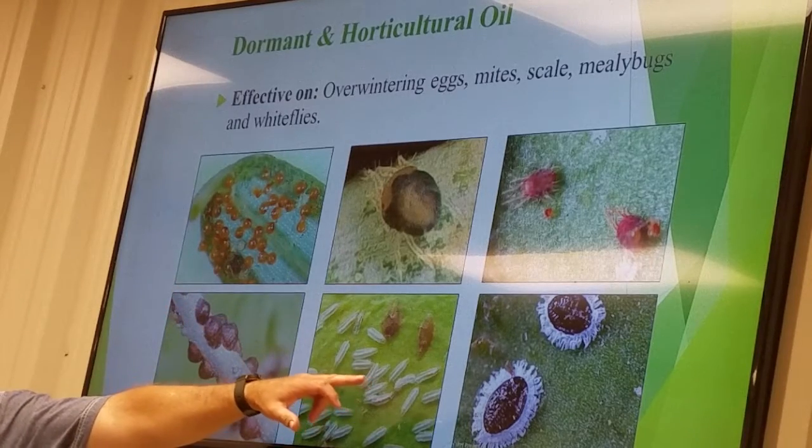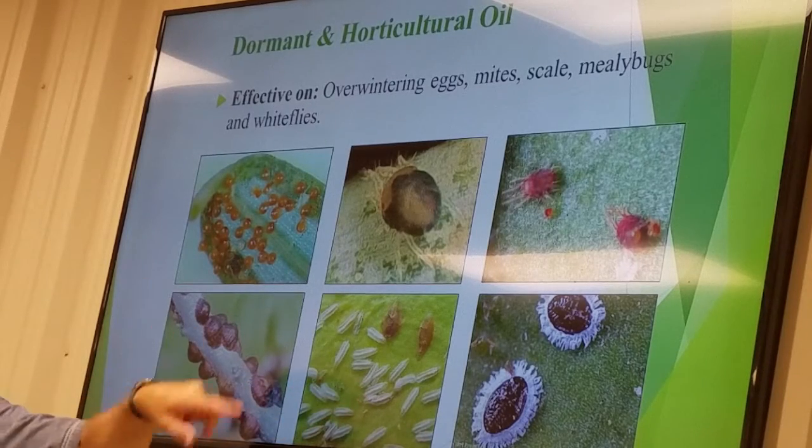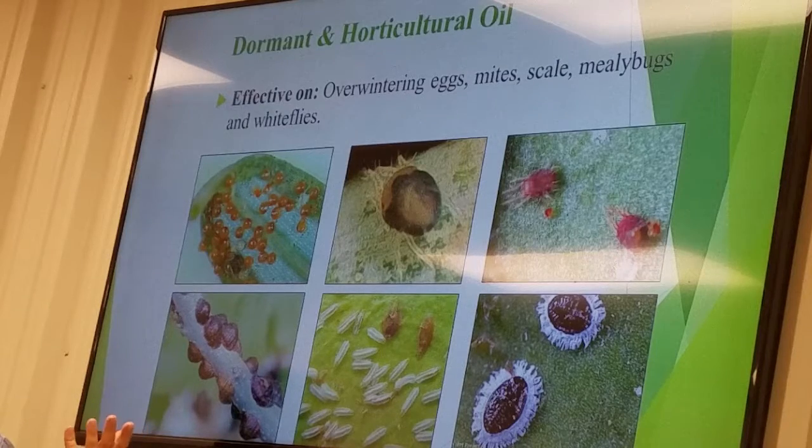These are white fly larvae, nymphs, right over here. They look kind of pretty, don't they? A little dark spot with lacy around them. You see them white. What in the world is that? It's a scale. It's not a scale. It's a white fly larva. And there are a lot of different white flies, but they all have a look kind of like that. Oil will kill them if you hit them.